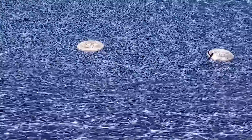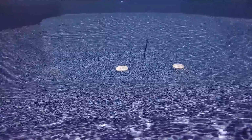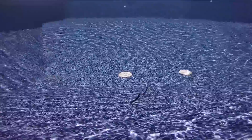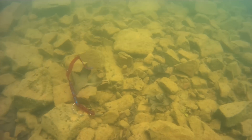Now, after seeing all the baits underwater, they're all worms, but each one of them has their own distinct feature to their action or how they sink or do not sink. After watching this footage, I know I've learned a lot more about how these worms look underwater, the action, how they sink, and how they lay. Hopefully you have learned something too.